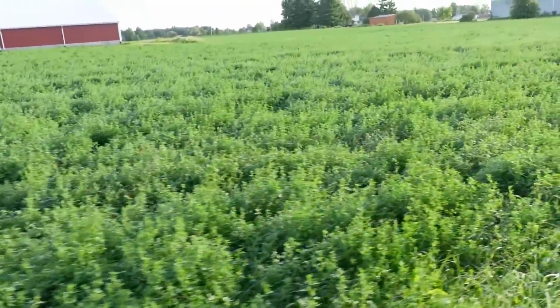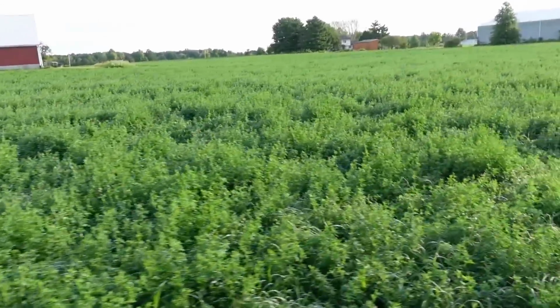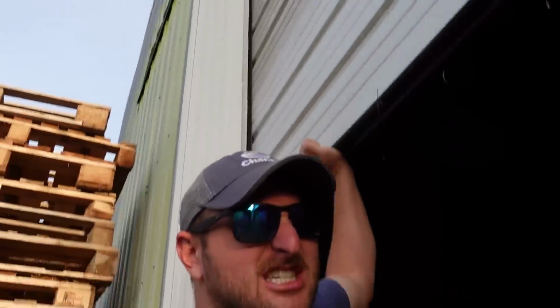4th cut alfalfa's looking good. Wow, I wish everything looked like that. This is our ice cream ground right here. A whole whopping 4.8 acres. Oh! Strength. Looks like I was pulling at it before.